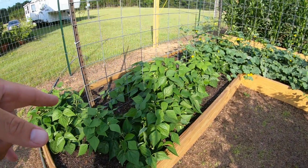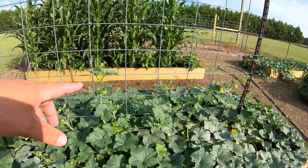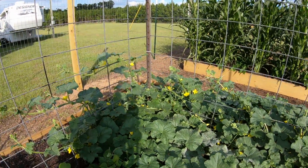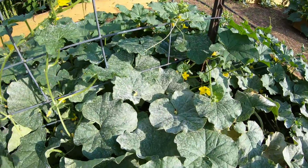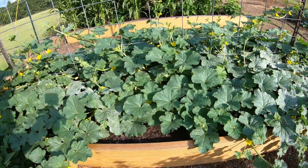All right, so I got me a good handful of beans. Take a quick look at these cantaloupes here. I wove them in the other day. They're starting to grab a hold and climb, so that's good. I am noticing I've got some powdery mildew forming on my cantaloupe leaves. So we're going to get out here with a little bit of neem oil and spray these things down.